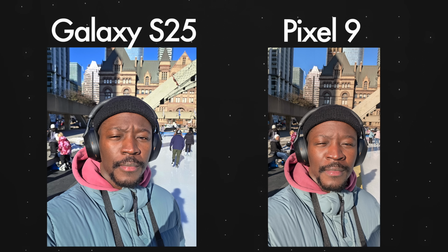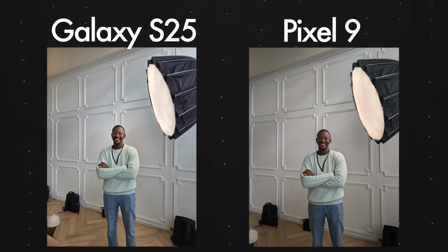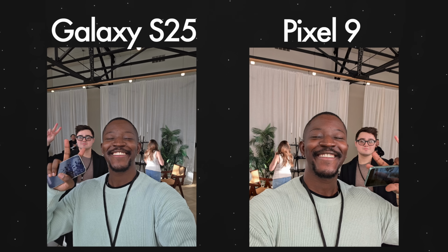The selfie camera, however, is where things get interesting, because the S25 does a great job in capturing detail and colors, but when it comes to darker skin tones, it still struggles with accurate processing. The Pixel 9, on the other hand, benefits from Google's Real Tone technology, which delivers a more natural and accurate representation of skin tones, at least in my experience. Of course, some people will prefer Samsung's picture processing, and I think that's fair, but at the end of the day, camera preference is really subjective.